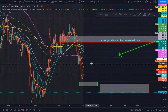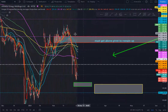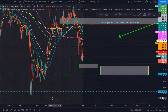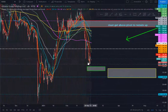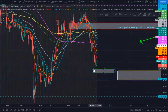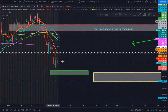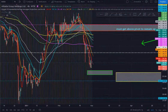Alibaba, I want to see a retest of this pivot. You need to get above it in order to remain to the upside. We did fall pretty heavily, and we would be looking for this. We got about 1.35% to the upside right now, and I was looking for this green box coming into the week, but again, a bounce into the beginning of the week. So we'll be looking for the zone. It could have been front ran by now, but let's keep an eye on it. I wouldn't trade until it gets above the pivot.